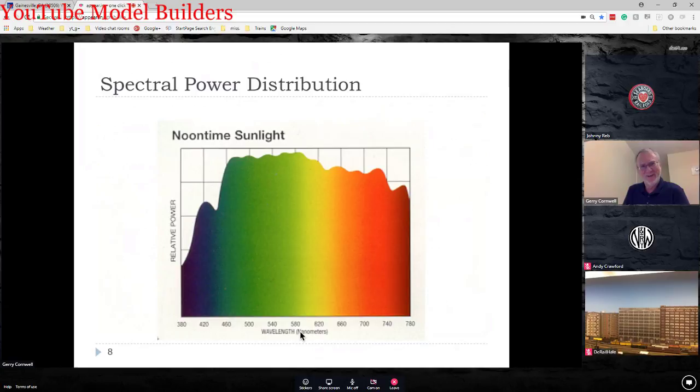And as you can see, we've got particular weakness at the blue end here. This is relative power. You'll see that it's pretty much flat across the top, and it drops off a little bit towards the red end as well, which is maybe not what you'd think. But notice it says noontime sunlight, right? You would imagine that if we did the same test at the end of the day at sunset, we would have very, very little down towards this end of the spectrum, but we'd have a whole lot coming up at this end with the red.